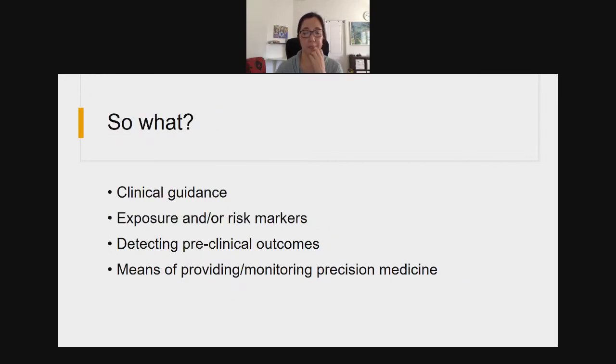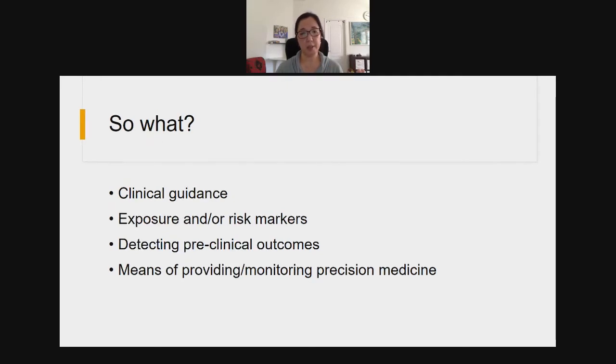Why is that important? It's important because hopefully, as I continue this vein of research, it will give us more solid data to support guidance that clinicians can offer to people who are vapers. There's potential for the development or learning about exposure or risk markers, people who we might be able to detect who are more likely to be in a preclinical state of oral health or oral disease, or possibly even a form of systemic disease if we find that there is this oral systemic connection. And all of that supports clinicians' ability to provide and monitor for precision medicine.